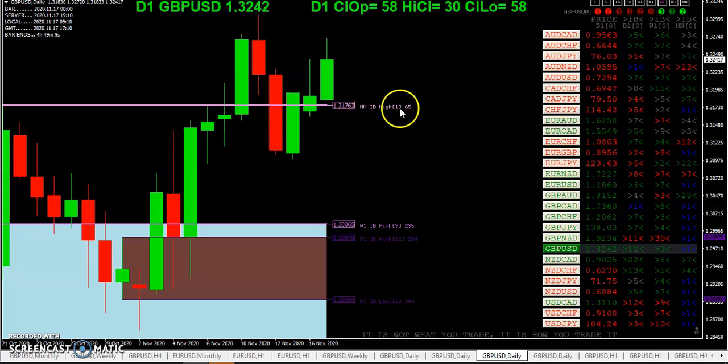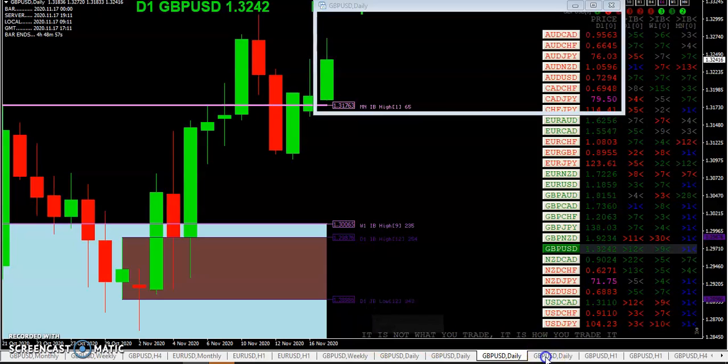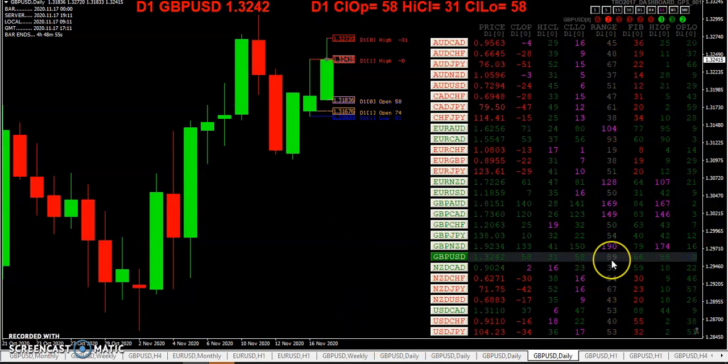And we're still above last month's high, out of that inside bar. Very few inside bars for the days and the week, but still plenty on the month. A lagging day here, only 5 pairs over 100.